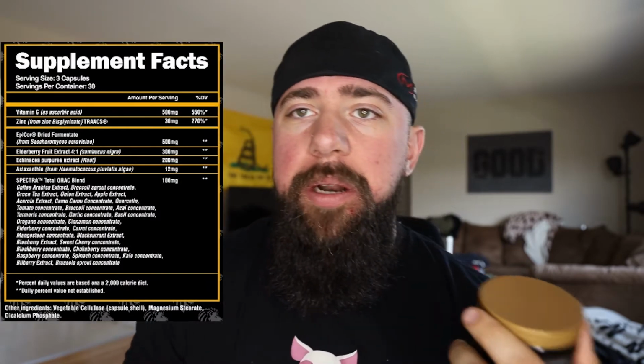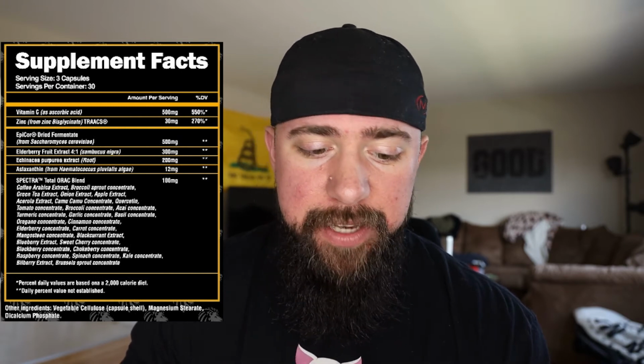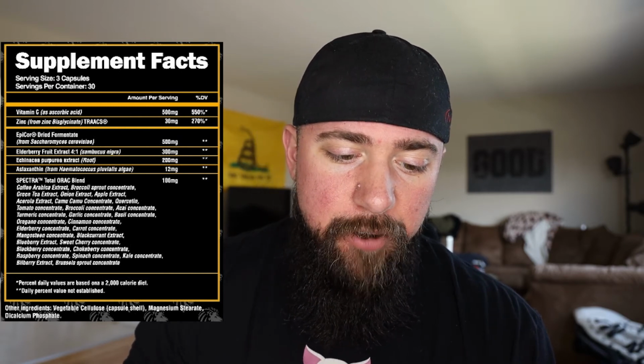So moving into the, I'd say, more active ingredients, the first ingredient is the one that I was talking about, a bit of an older ingredient that I've been a fan of for a while but has become more popular these days. Epicor, which is a dry fermentate from an ingredient with a Latin name that I'm not going to try to pronounce today, but we have the full 500 milligram dosage of it here. Epicor has been around for a long time. There's a really cool story about it.